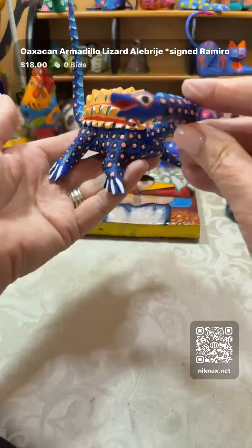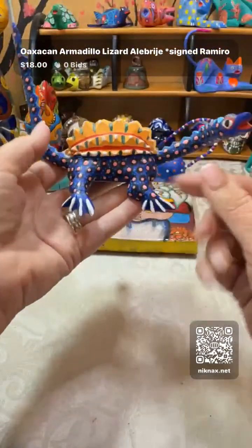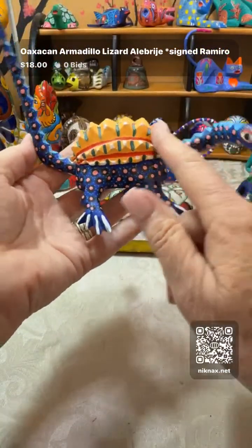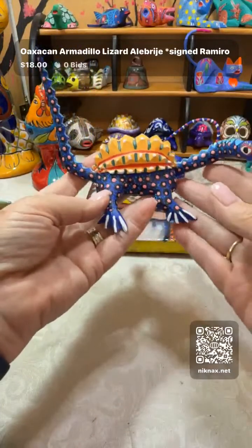So what would you guys say he is? At first, I thought he might be a turtle, and then I'm like, well, maybe more of an armadillo. He kind of looks like a lizard or a dinosaur. I think he can be whatever you want.